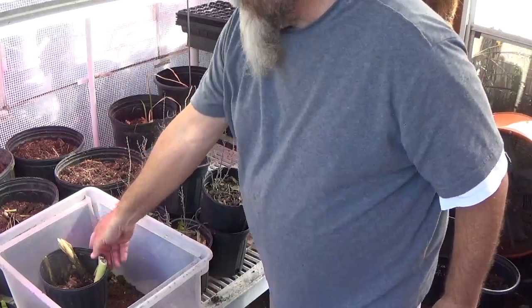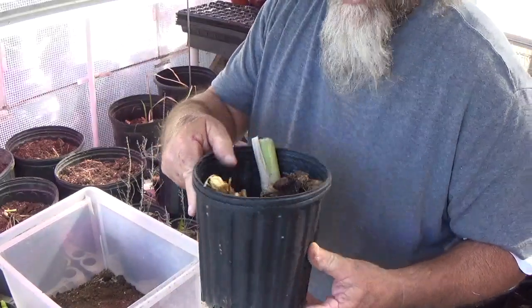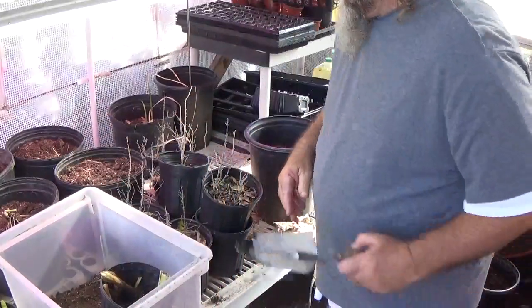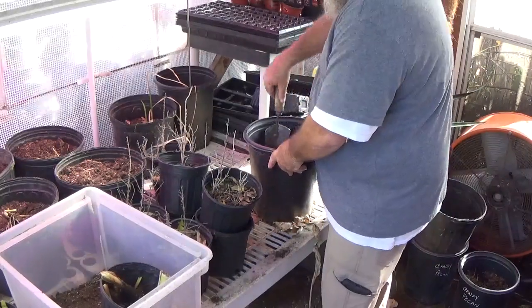So far, guys, I got quite a few of them. There's bigger roots on it that's breaking, so it gives me more to plant. So I'm not going to keep anything inside. I'm just going to replant everything.